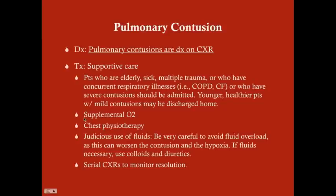What else do we do? Well, like any chest injury, we're going to give them supplemental oxygen. We're going to do chest physiotherapy, because we want to make sure that they're oxygenating their entire lungs. These patients usually have rib fractures as well. And then we'll also maintain a good fluid level, not overdoing it, and serial chest x-rays to monitor resolution. These usually go away within days to a week.